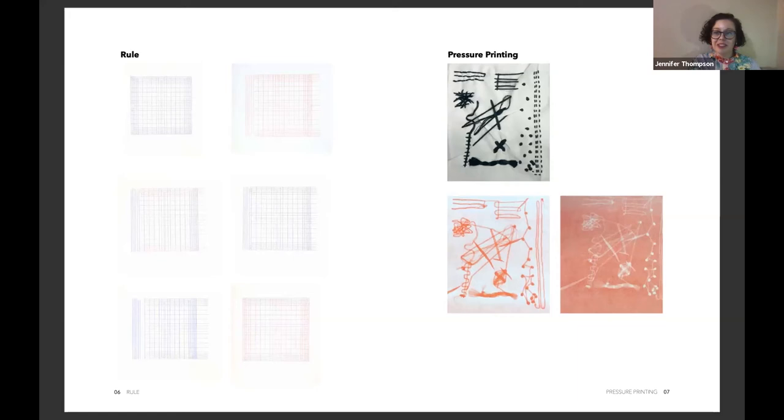And then the image on the right here is the imprint that's left on the plate that I just ran without re-inking and printed straight from that, which was a really neat result as well.